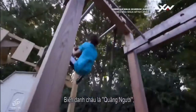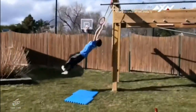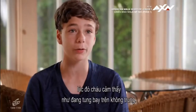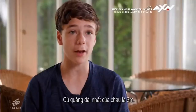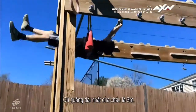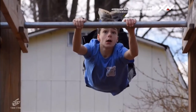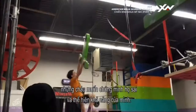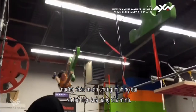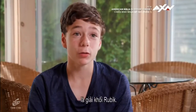So my nickname is Jay Lachey because I love to do long laches, which is going from one bar to another, and I feel like I'm just soaring through the air whenever I'm doing them. My longest is 10 feet. People don't expect me to be able to lache as far as I can because I don't really look like somebody that could cover that distance, but I like to prove everyone wrong, and I want to show them what I can do. The only thing that I love just as much as Ninja is solving Rubik's Cubes.